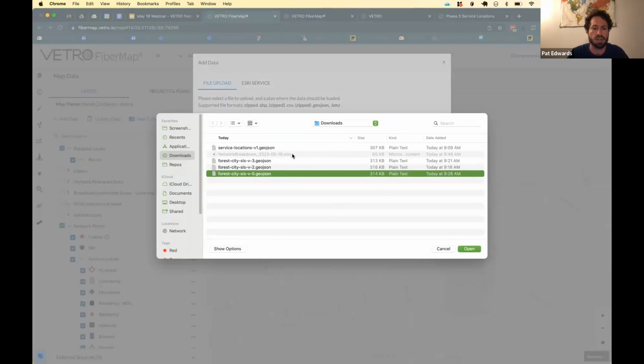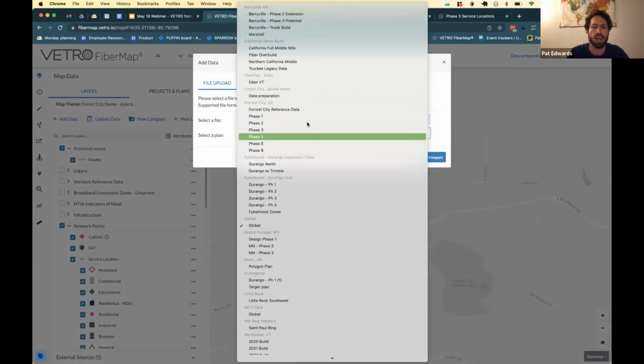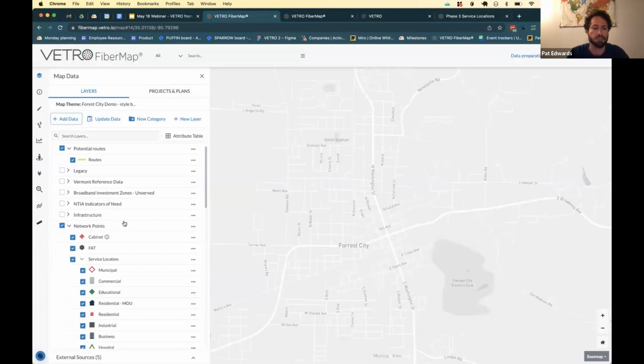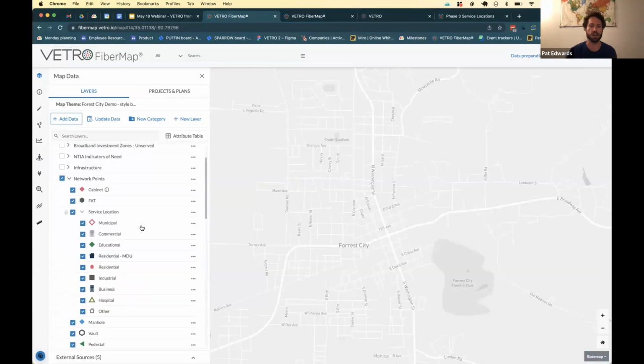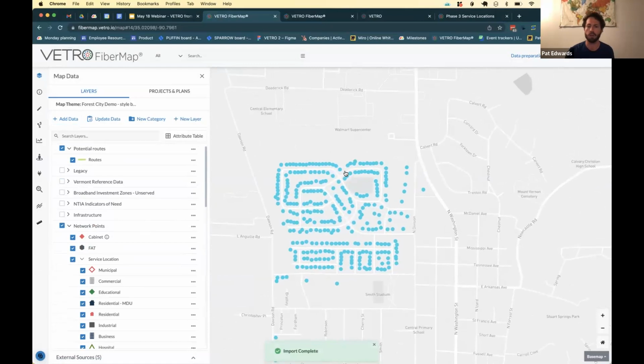So I'm just going to bring in this set of service locations in Forest City, Arkansas. And I'm going to pull it into a plan that I've just reserved for preparing some data and start that import. So that's going to bring it into a staging area of sorts. We can bring in data in any format, in any schema, really. So I uploaded a GeoJSON.